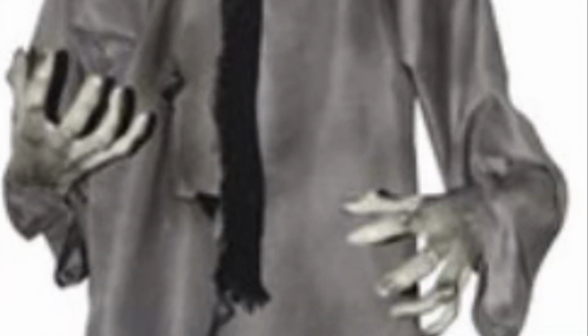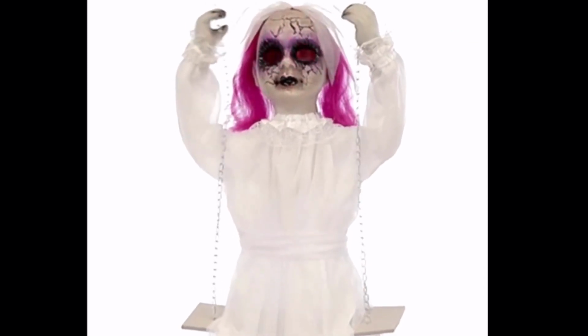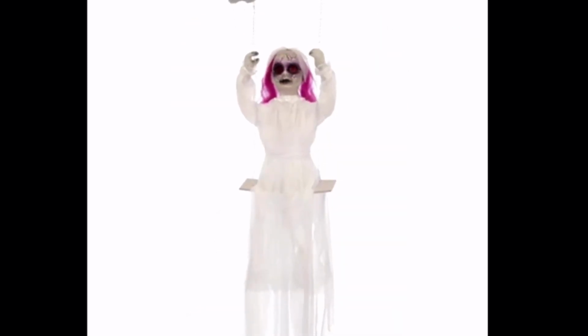The next ones are these hanging zombies. There's one that's kind of hanging from one arm, which has a similar face to the Groundbreaker one. And then you got this life-size one, which honestly looks really great in my opinion. Next prop then is this hanging girl on a swing, which kind of shakes, and her eyes light up. And yeah, I don't think we've seen much swinging props before, so this would be a good opportunity.